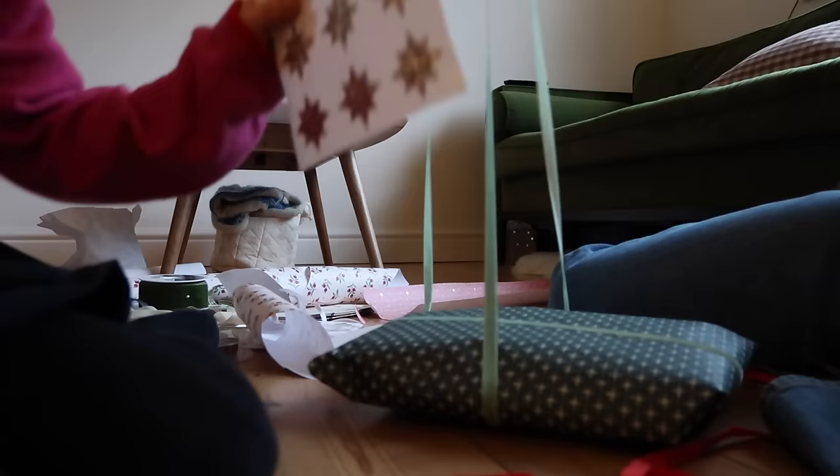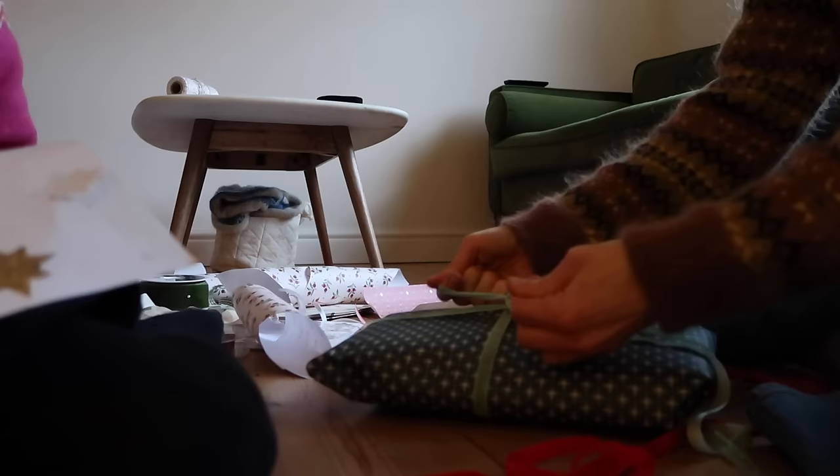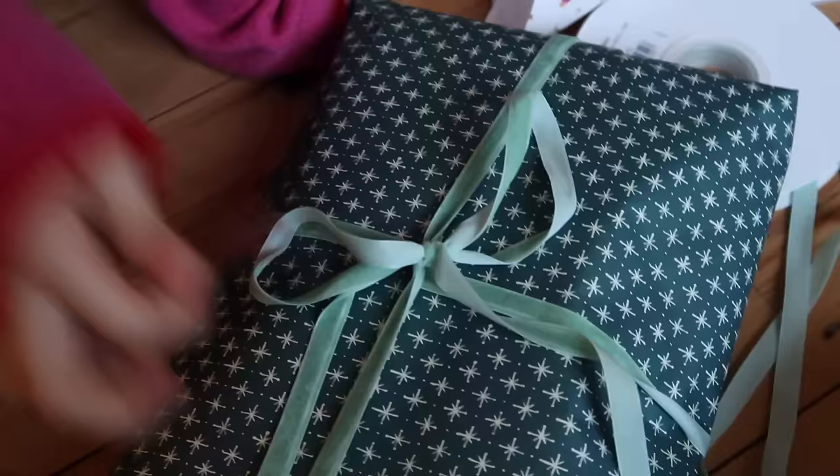And then a bow. Not bow. That's one. Good. Yeah. I think I'm gonna do two on there. Lovely. Last present. There we have it. Another year of Christmas presents. Yeah. Wrapped. Somebody's missing all her teeth. I look like a goblin.